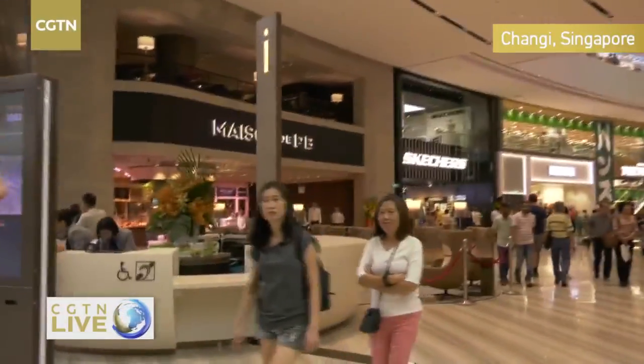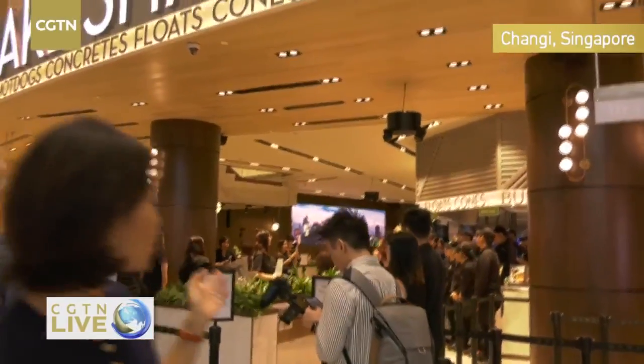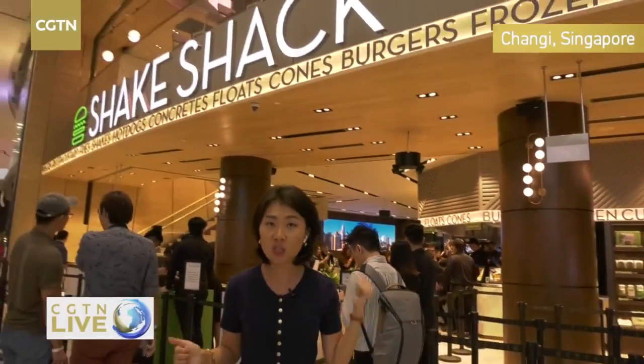Now Jewel, first and foremost, it has a lot of F&B outlets. It's a retail place, and they want to bring in the latest new retail experience. We're actually in front of Shake Shack, and I was told that it's the first Shake Shack to open in Singapore.